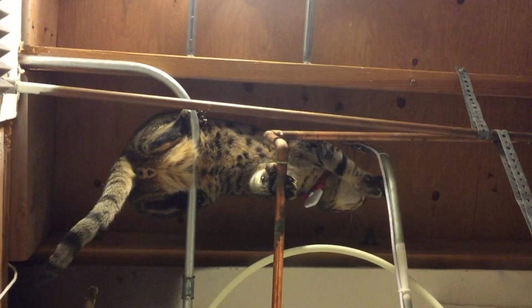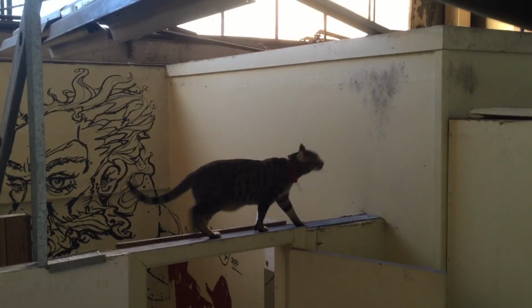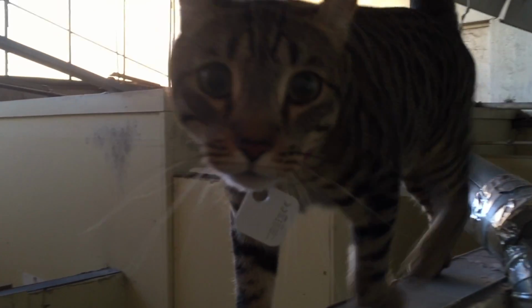Here he is climbing around on the ceiling of the equipment closet. He's such a little climber. He's part Bengal, little tiger. Tuco's a really special cat, and he and I live in a really special place together.